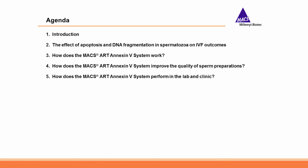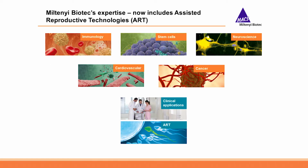Very shortly at the beginning, I would like to introduce you to our agenda. We'll start with a small introduction and then proceed to a more biological background on how the effect of apoptosis and DNA fragmentation have effect on the IVF outcomes. And we're going to talk about how the MaxArt Annexin 5 system works and how it can afterwards improve the quality of sperm preparations. And finally, we're going to look at some data on how the MaxArt Annexin 5 system performs both in the lab and in the clinic.